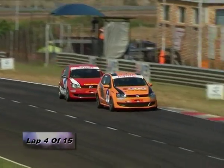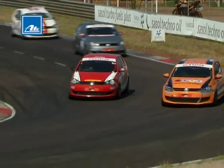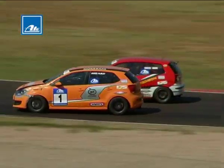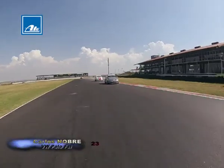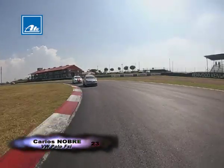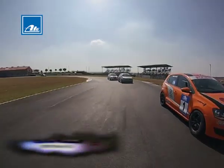Look at the front here. Hurley, is he living on borrowed time? He's just opening that door like we saw with VWChallengeSA. He's just missing a couple of lines there. He's got a problem with his bonnet as well. Looks like it hasn't closed properly on the front left-hand side. So Nobre is going to be pressurizing him. He climbs inside. Yeah, he's got the job done.